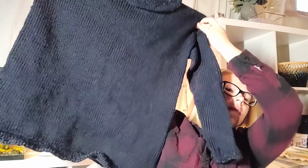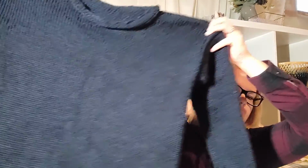Okay, is that all of my WIPs and FOs? Oh, I have one more. So this is a finished object turned into a WIP. So this was a sweater I had knit my mom last Christmas. And this was the Easy Bulky one by Joji Locatelli. And it doesn't fit her. It is way too small on her. It was also knit at a very dense fabric. I think the yarn that I used was a lot denser than what the pattern called for.